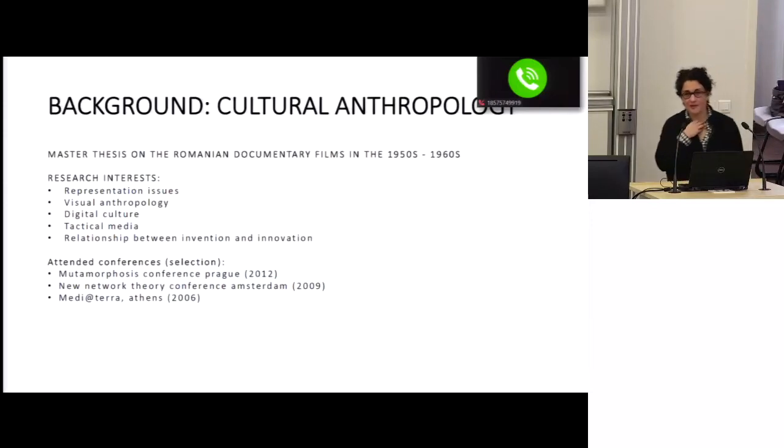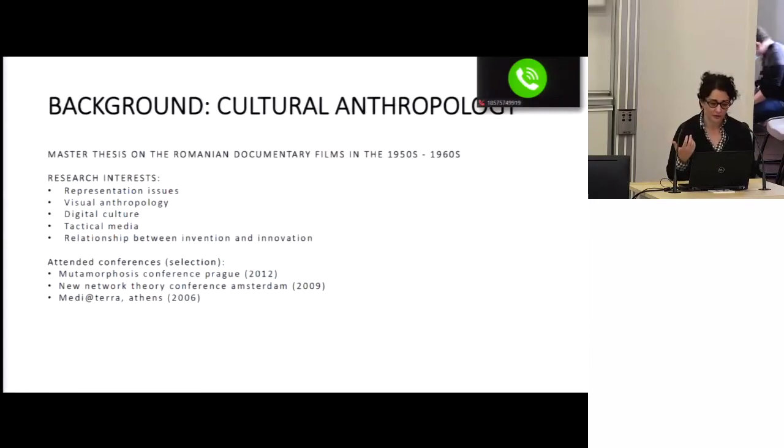So therefore, at some point, there was a master in cultural anthropology in Cluj, and it was quite promising as a context. And that's the moment I decided to switch a little bit and try to learn something new. And I did a master degree in visual anthropology, focusing on visual representation issues. What is it? How do you represent something? Which means my master thesis was actually on Romanian documentary films in the 50s and 60s, speaking about propaganda and how the image is used, reinterpreted, how technically this works, kind of infrastructure you need for that.